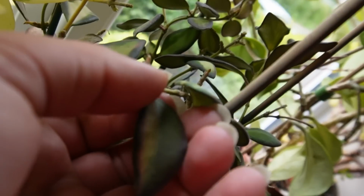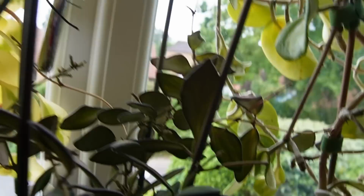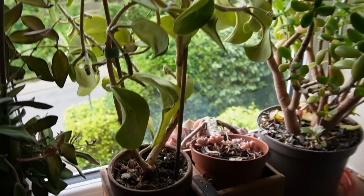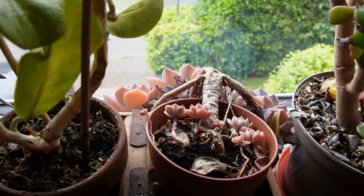If I show you the leaves there, they get a slight red tinge to them as well, and you might be able to see the red tinge there when it's sun-stressed. A Hoya bavata that I've had for donkey long, a Crassula ovata, an Echeveria that is just stretching.